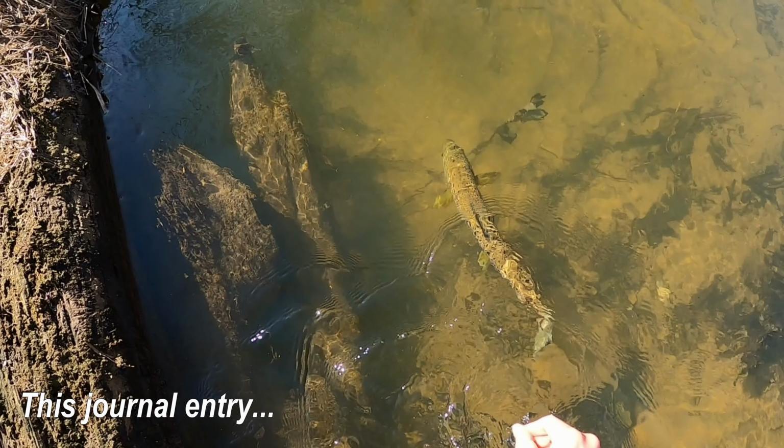There's some big brown. Oh man, was not expecting that. Oh man, that's one of the biggest browns I've caught. Oh my gosh. Was not expecting that out of that little tiny run. And he's right at 18 inches. Man, what a nice fish.